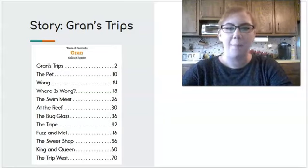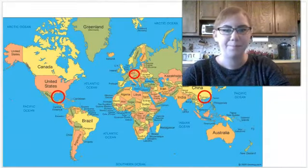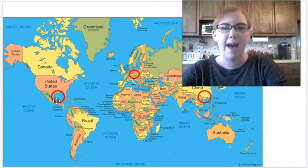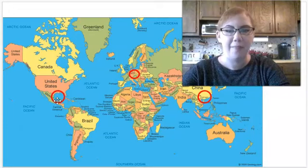Let's look at a map of where Gran is going to take some trips. Here we have the Gulf of Mexico. Raise your hand if you've ever been there.